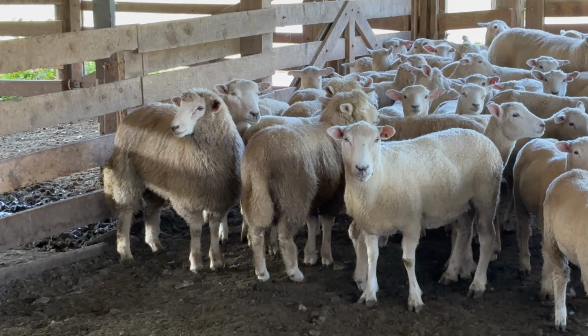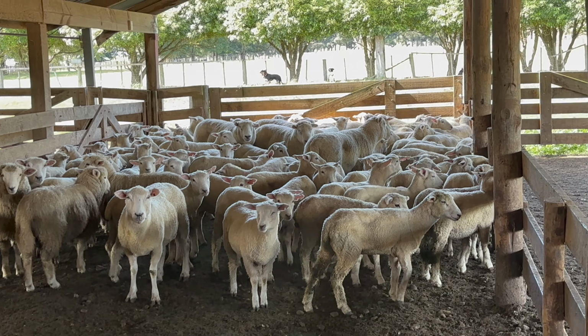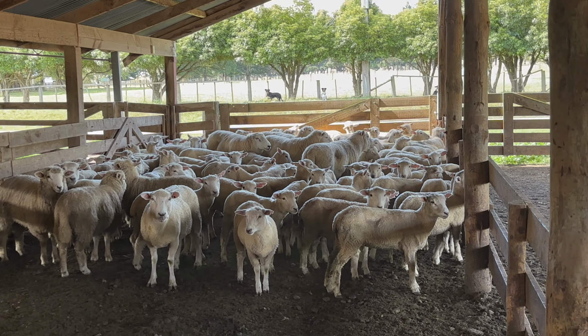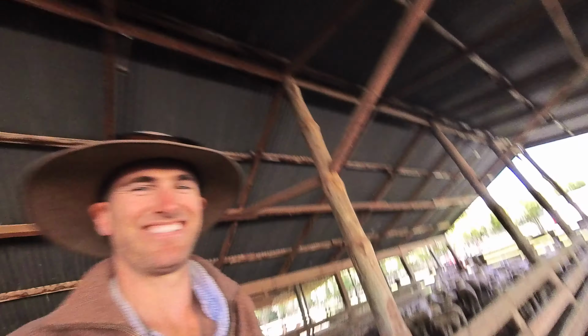Those 3 came out of the trees. There's a ewe or 2 that came out of the trees. There's those 3 teasers that I brought around the road, and then there's these light lambs. So I've got a bit of drafting to do here.